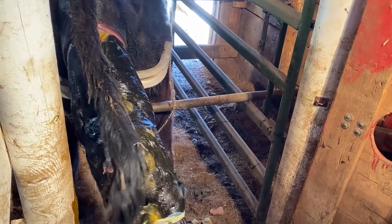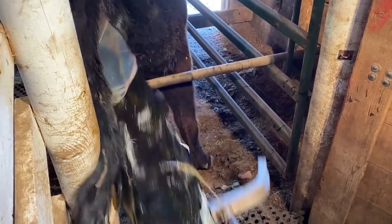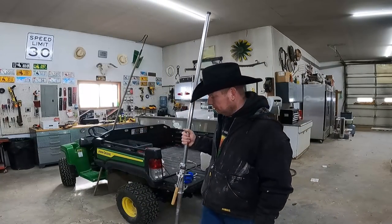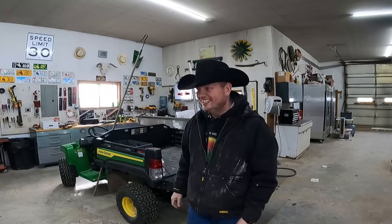But basically, I've got some footage here of me using this thing to get a breech calf out. Luckily, the calf was alive and lived, so, again, you want to make sure that you're being very careful if you use a calf jack. But it is something that you have to have around. We have a couple of them, just in case we have a really busy day, I guess.